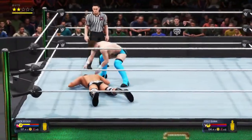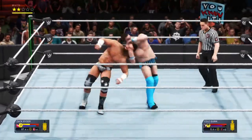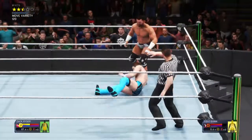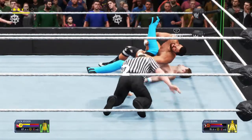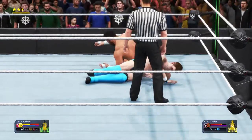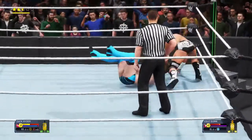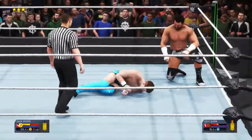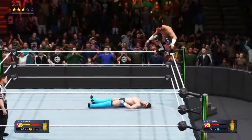Boom! Ooh. Set it up. And there's the... Done. I can't believe he's in this. He just powered out there, Cole. Leg drop! Oh, right to the chest. The champ's taking an immense amount of damage. Yeah, he's being torn apart in there.